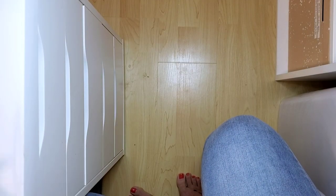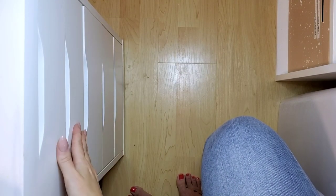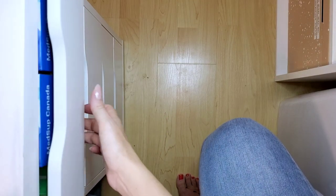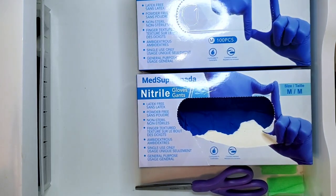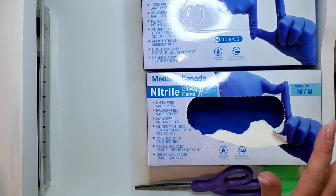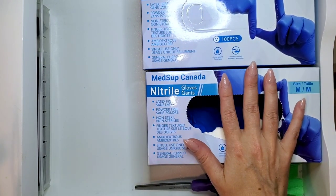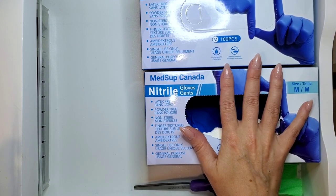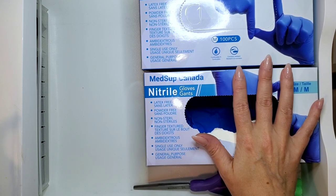All right, guys. So we are getting now into the right side of my desk, and this will be the last drawer that I have to show you guys. So in the top, again, it's not a very exciting drawer. This is where I keep my gloves. Gloves have been a very tough thing to find since COVID. I am paying $20 more a box.